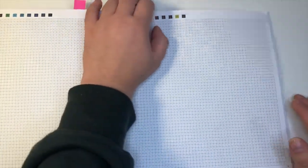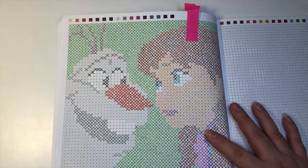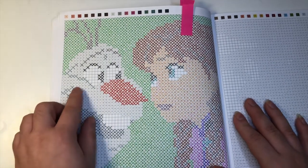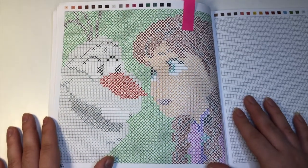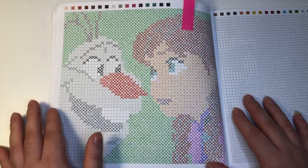And then, let's see, whoops. I did, oh sorry, coloring pencil's just rolling in. This picture of Olaf and Anna from Frozen. And I don't know if you can see, but I did crosses all over Olaf. They're just a light gray, so he's not fully white. I don't know if you could see the difference between here and the white area here. But so far I'm really enjoying this book.